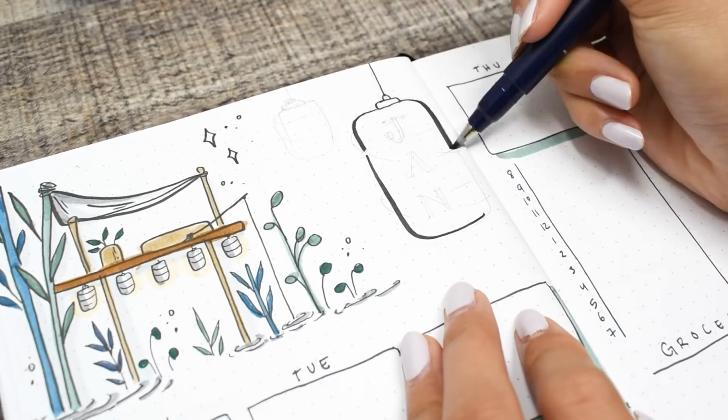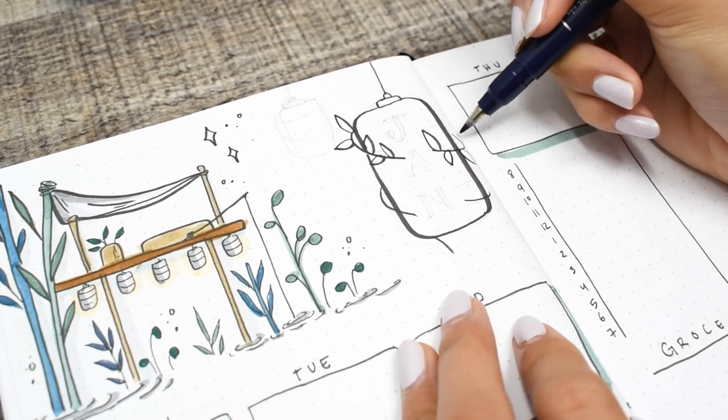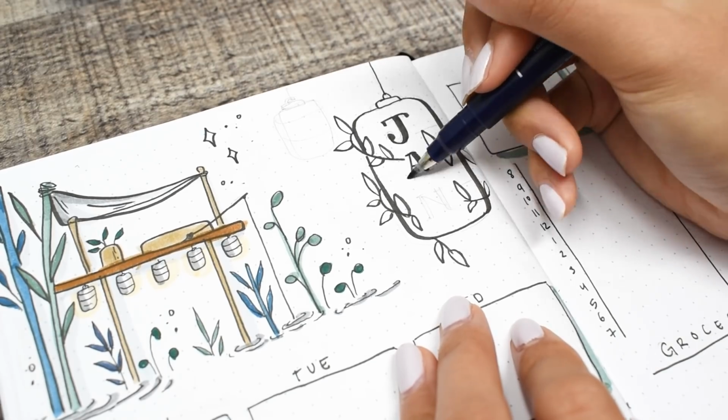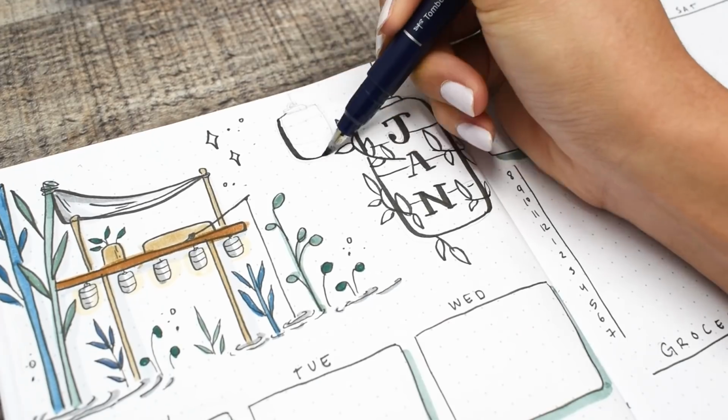Here I am writing the abbreviation for January in the lantern, and I am again doing what I did for the rest of the lanterns. I feel like this is where I was the most creative in this whole entire spread, like just lettering on top of the lantern is the extent of my creativity. That's probably just a sign of imposter syndrome though, no biggie.